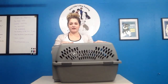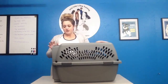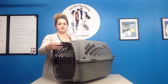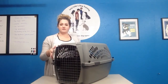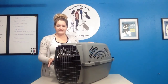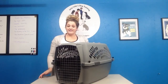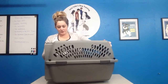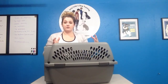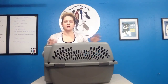The other main style of crates are the plastic hard crates. You'll see them a lot of times for traveling on airplanes. These are nice, as I was explaining before, they're a little bit more covered, a little bit more closed in. So a lot of times the dogs feel like it's more of a den, makes them feel a little bit more protected, a little bit safer in there, which can be a benefit. The downside is there isn't a way, like with the wire ones, to make them smaller, so you'd ideally want to get one that fits them as a puppy, and then you'd have to buy larger and larger crates as your dog gets bigger.